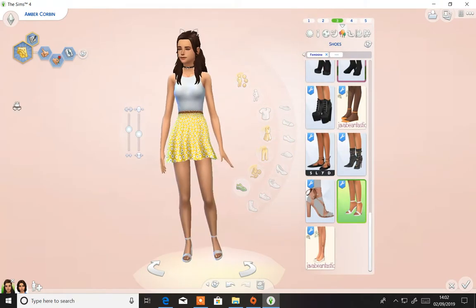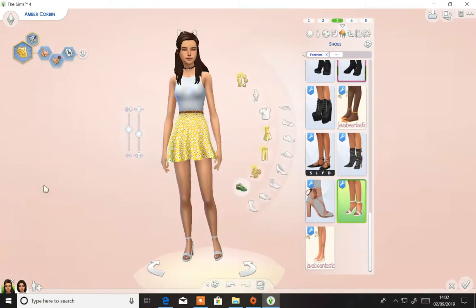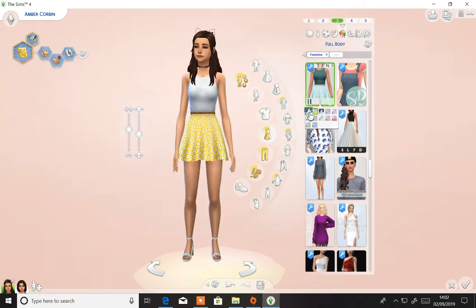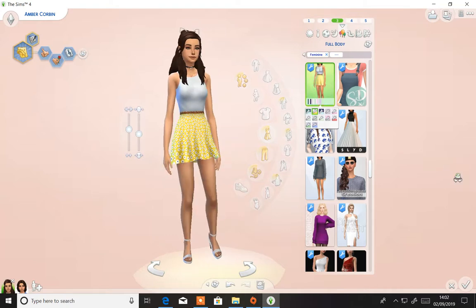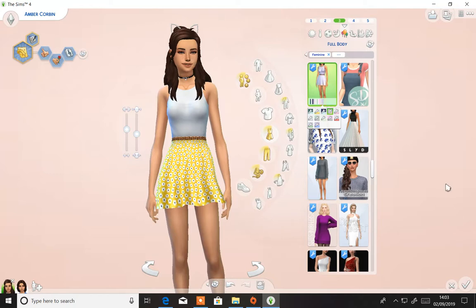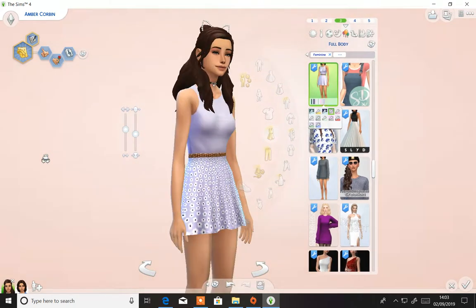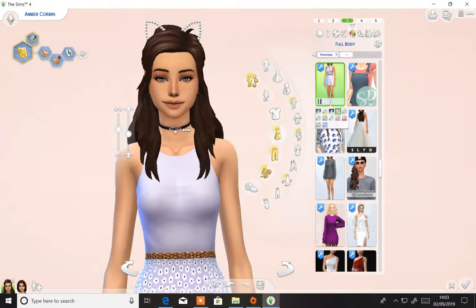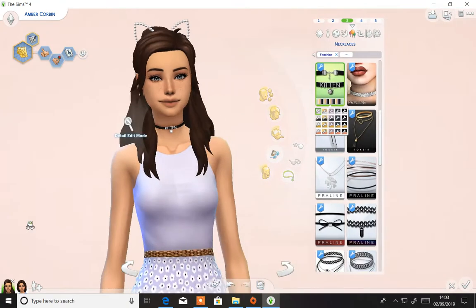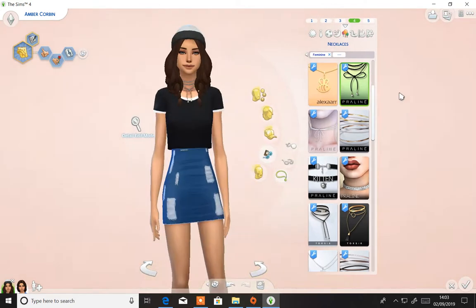Our next outfit is one I really like. I don't know if it's the right outfit for her, but I know it's a really nice outfit. So again, with the heels, we've got this really nice dress by Mettons again. It's really nice, different colours. It's got some purples, some blues, some yellows, just some really nice things. And we've got a cute little kitten choker, which I have had in my game before, but not while I've been doing YouTube. So there's that.